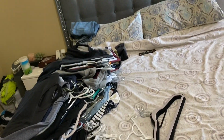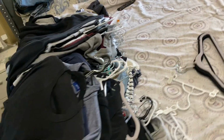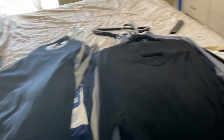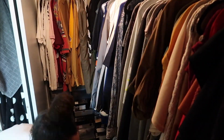This is everything that is left that I have to go ahead and organize and put back. I have a bag for trash, and so far that bag is stuff that I'm going to donate. So this is everything that's left. So let's get back started.